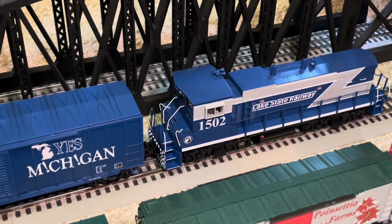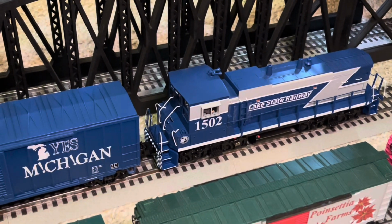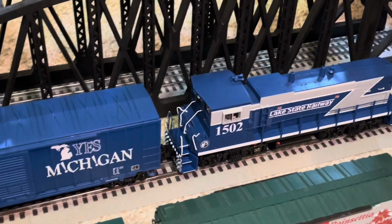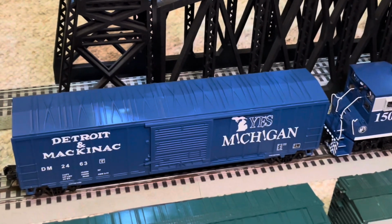All right, we're back. That was a second for you. That was a couple minutes for me. We got our trusty Lake State Railway NW2 switcher down here. They're going to be pulling our load today, followed by our Say Yes to Michigan, Detroit Mackinac boxcar on there.